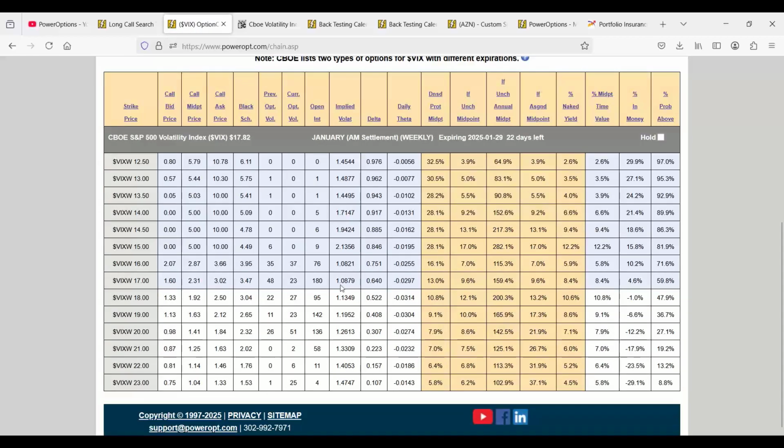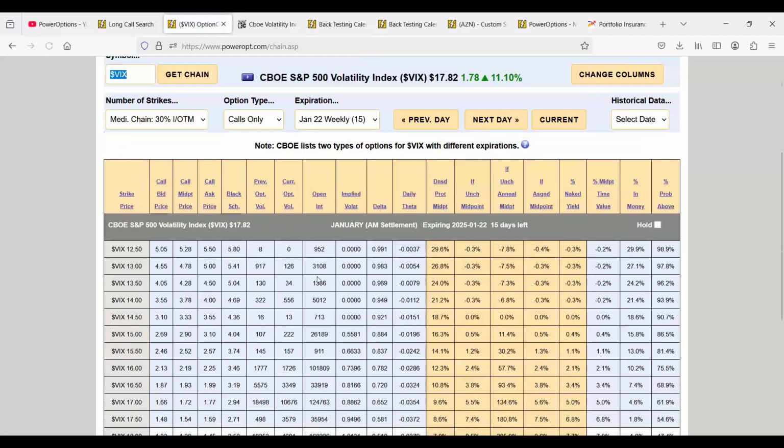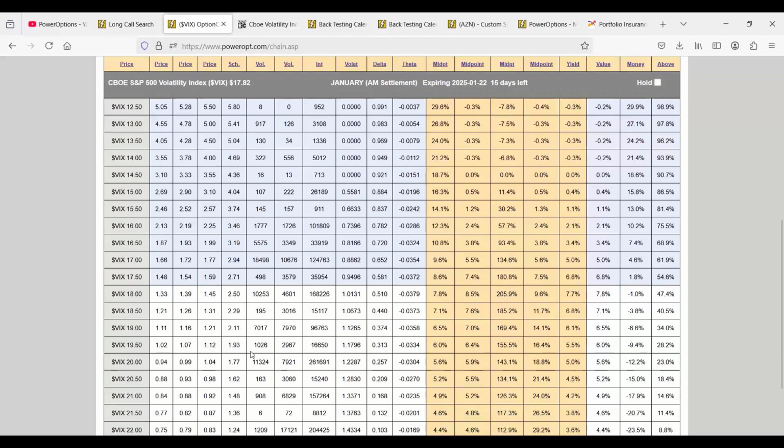Let's take a look here. No, that was lower. Maybe it was the next day, but yeah. The January 22nd volume and open interest was a factor of almost 100, 1,000 greater than the two expirations one week apart from it. Okay, so this is our target.